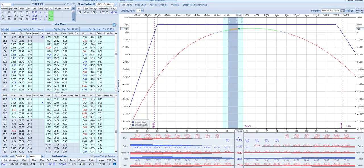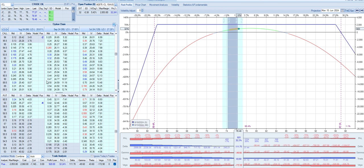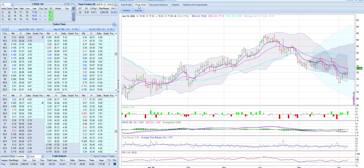What we are looking at here is a trade in CL. This is a trade at 2875, a 2 by 1 Strangle that was put on May 9th. This is 32 days ago. And we can look back at what happened since we put this trade on.